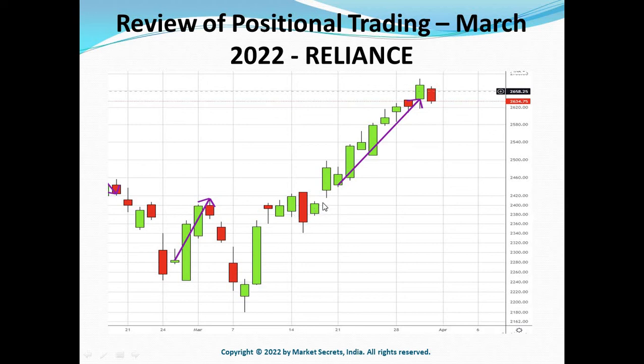Price gave a second breakout to the long side a couple of weeks after our first trade and gave all three targets on the second long breakout as well. This was another clean trade of the month.